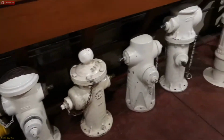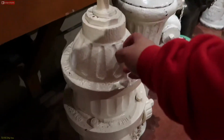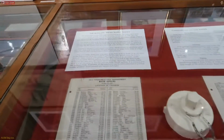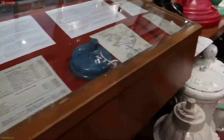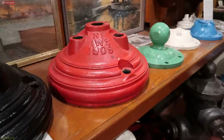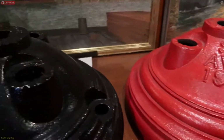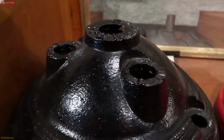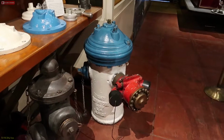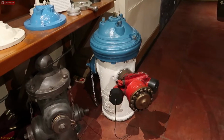Can't get over these fire hydrants. These are so cool and they're real. Look at this one, dated 1909. Wow. They're heavy. That one right there reminds me of a certain droid. Not saying who, but you guys know who I'm thinking of.